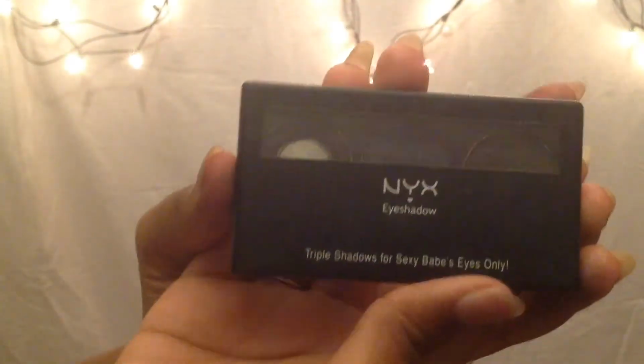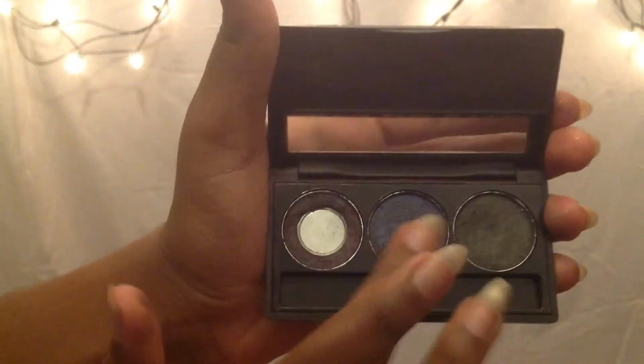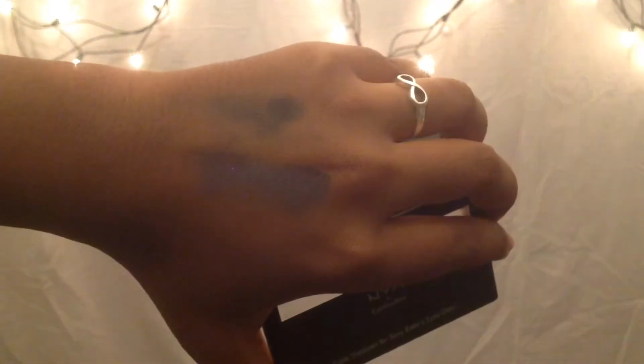I wanted this look to be like unicorn vibes, so I'm gonna go in with this NYX triple eyeshadow thing. I hit pan on the purple, so I'm gonna use the blue and do the inner half of my eye with that. Kind of like a cut crease, but not as dramatic, and I'm gonna blend it out, obviously. But it's a very pretty shimmery shade that I think will look nice with this look.